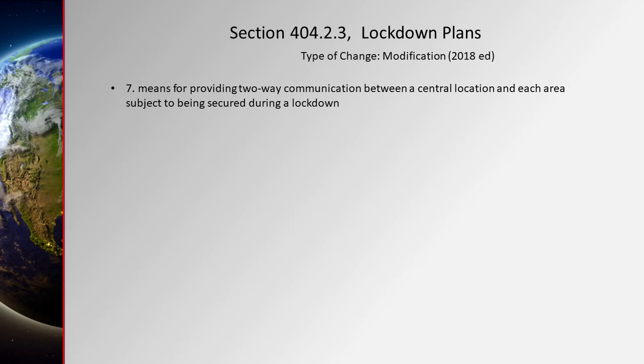They need to provide a means for that two-way communication. And they need to identify with that central location. Usually it's going to be the office of the school, but it may be the security office or it may be another location on campus that remains accessible during a lockdown situation.